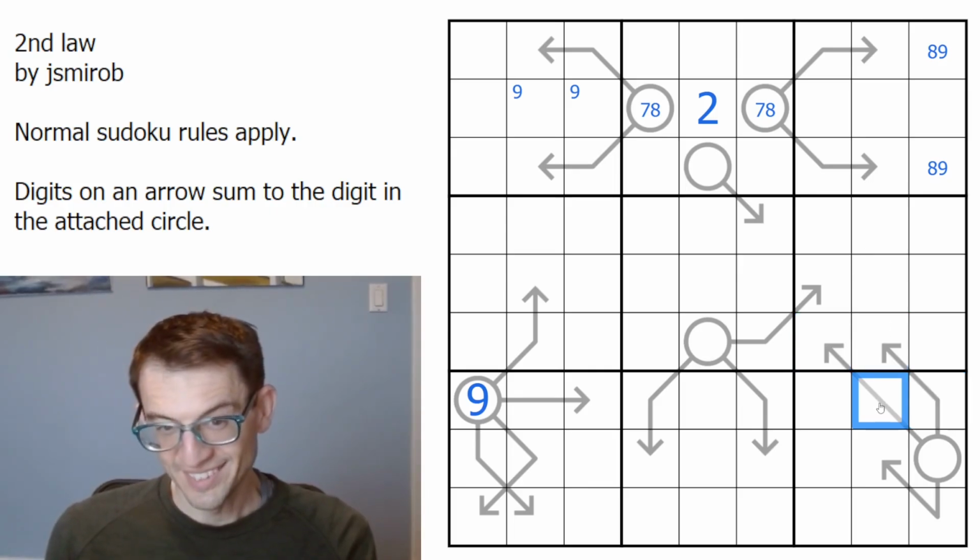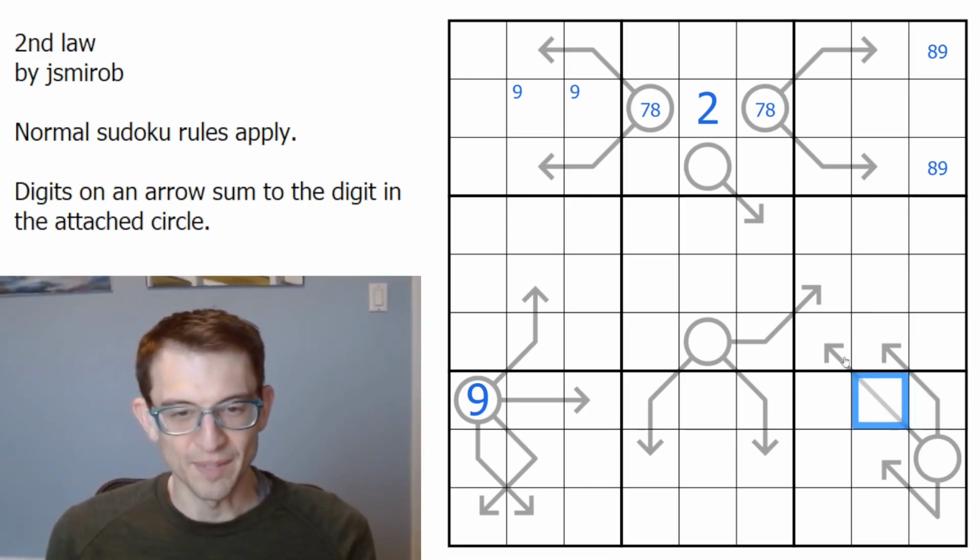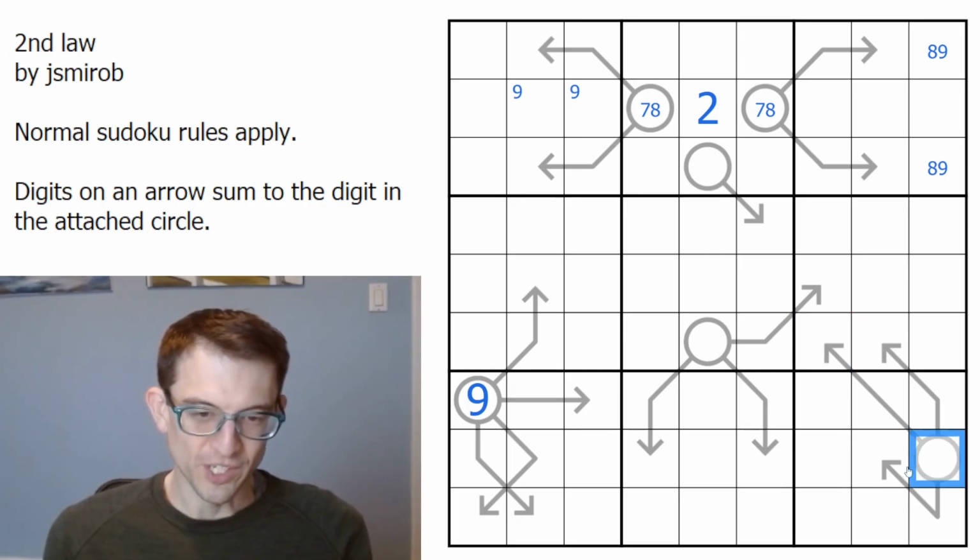And the answer is, this cell sees both of these. Right? This cell sees both of these. So these 2 arrows can't be the same. So I need 3 different ways of constructing this sum, whatever it is.